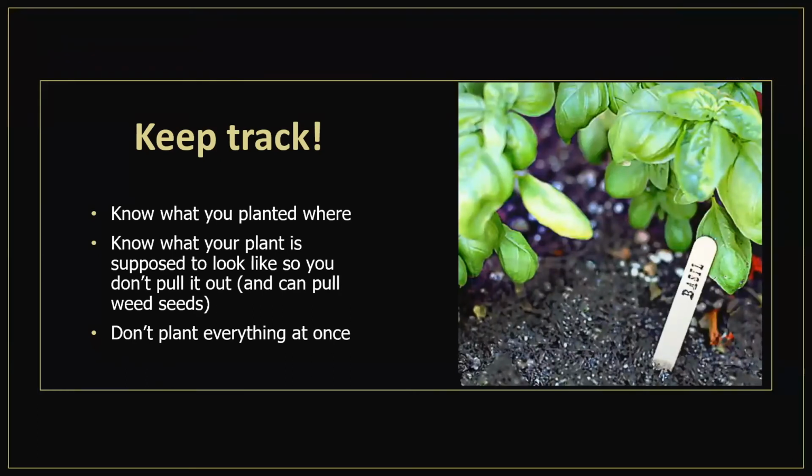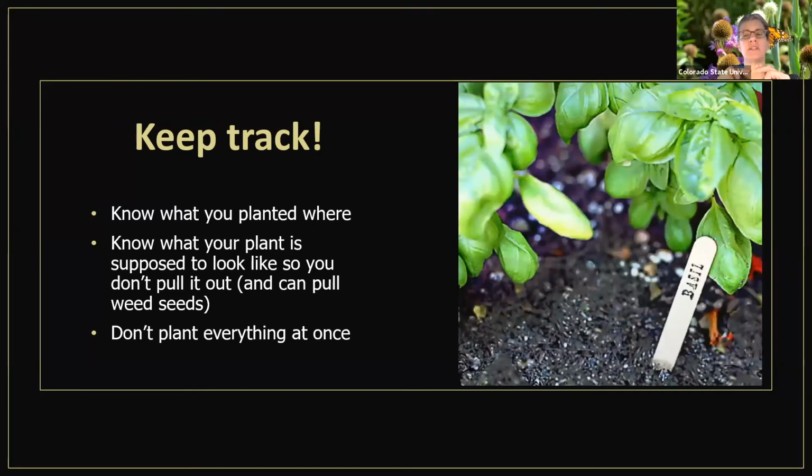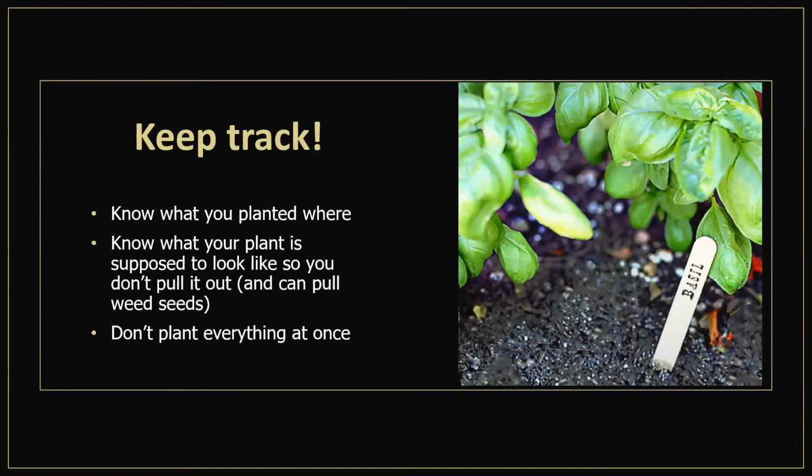Yes. Carolyn asks, can you use pine needles for mulch? You can. You could use them lightly. What you don't want to do is get a really thick mat of pine needles, because they can sometimes weave themselves together, and then water won't get through. So a very light amount of pine needles will work, but you don't want them really thick.